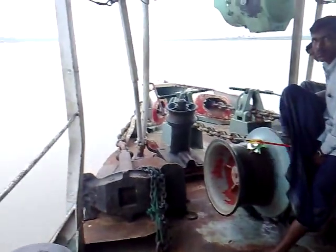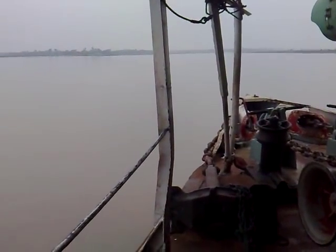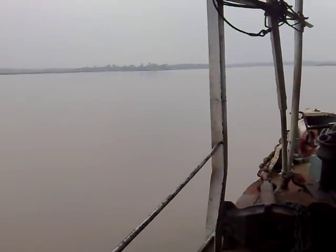Hello. Assalamu alaikum. And yeah, that's the rocket. We can also go up top to the top of the boat too and have a look. I'll take you there next.